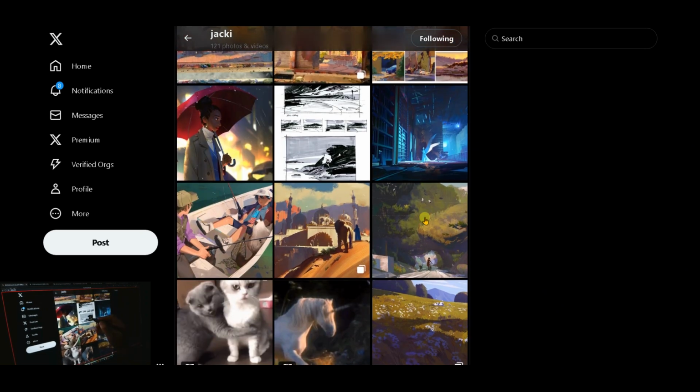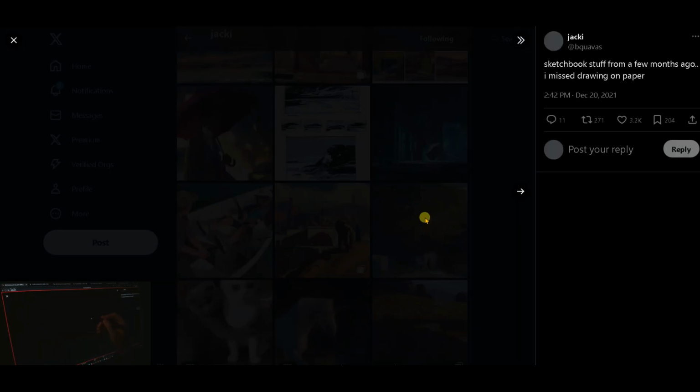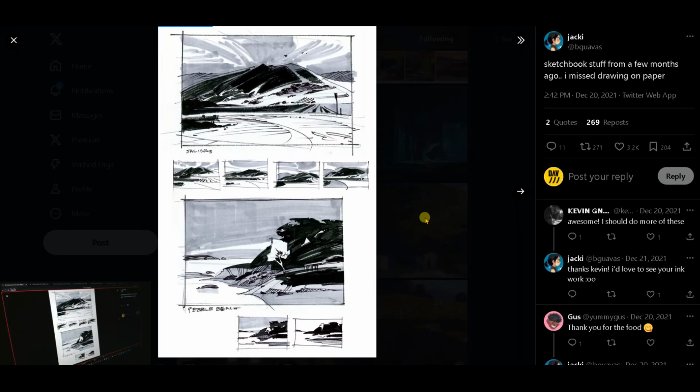Oh, I see some ink sketches here. Can we zoom in? Sketchbook stuff from a few months ago. I miss drawing on paper.